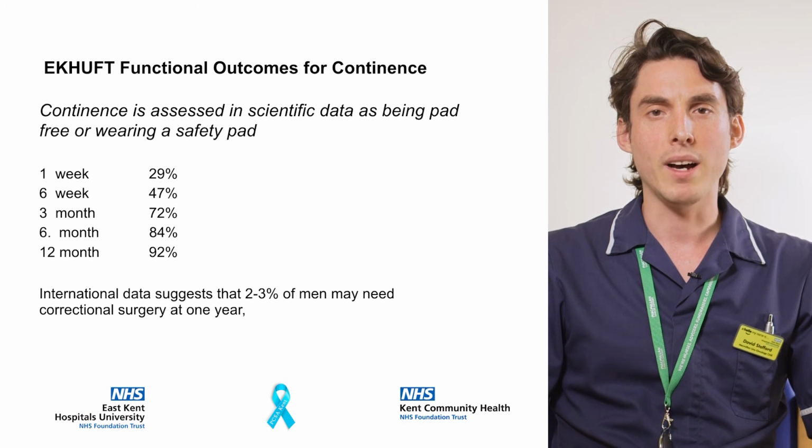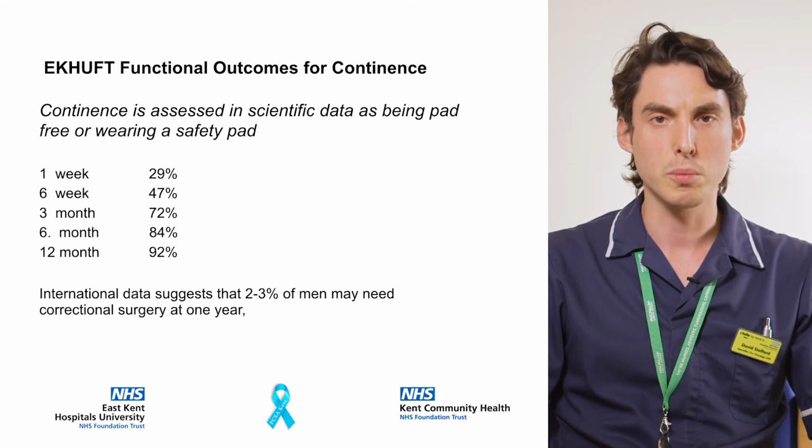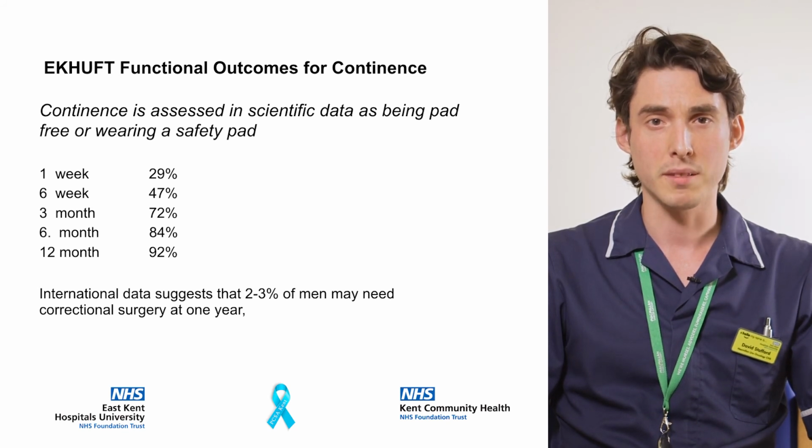This table outlines continence recovery and is taken from our audited results. At 1 week, 29% of our patients were continent. At 3 weeks, 47%. At 3 months, 72%. And at 6 months, 84%. And at 12 months, 92%.